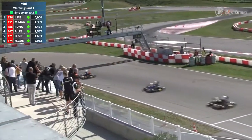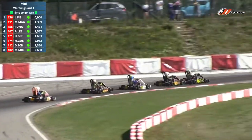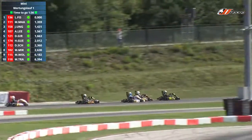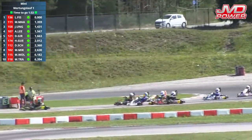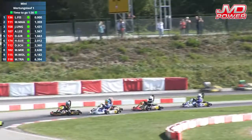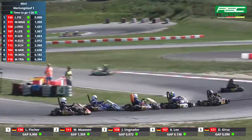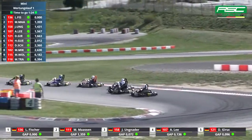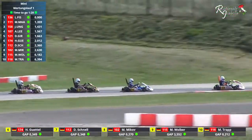It's all about controlling your strategy, not giving the other drivers an opportunity to sense what you might be doing, and they'll be anticipating so much going on in this race. They've got to think about braking inputs and everything, as Ungenada now gets passed by Austin Lee. But then David Sheruk goes round the outside of Austin Lee through turn 5, and that has allowed the 174 of Hugo Götzel to now have another opportunity and has got past.